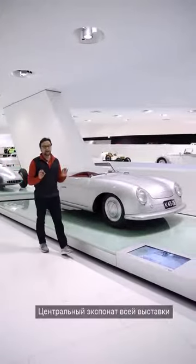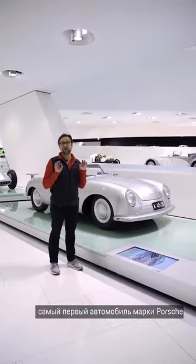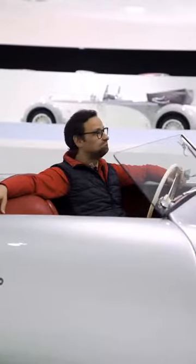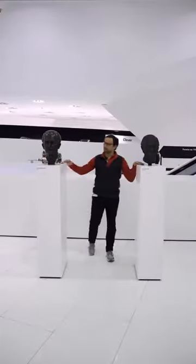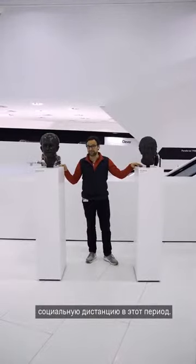This is the highlight in the whole exhibition in here. 356 number 1, the very first Porsche car ever. Priceless. Normally, of course, it's totally forbidden to even touch the cars in here. But today, no one's here. I can take advantage. Mr. Ferdinand Porsche and his son Ferry. Don't forget to keep a social distance in these days.